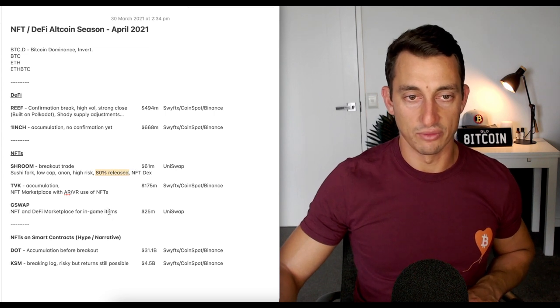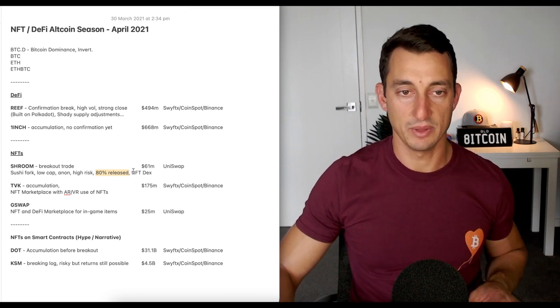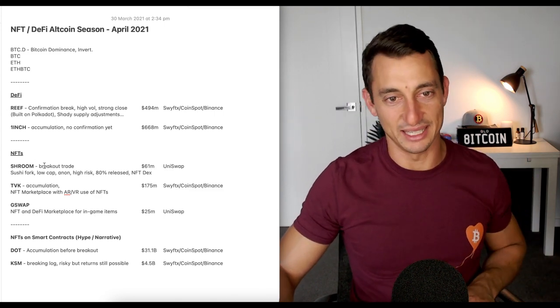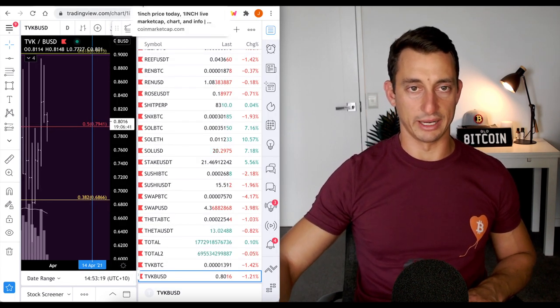80% of the tokens are released, which is a nice sign, so there's not a lot being held by the team. And then it's an NFT DEX, so it encompasses the DeFi and the NFT all in one space. You can find this only on Uniswap at the moment. There's a couple of other exchanges, but nothing that I would run out to use.